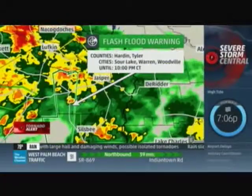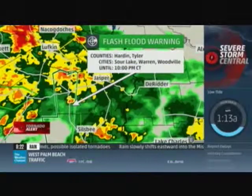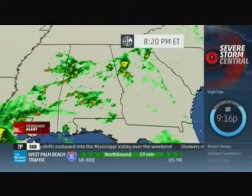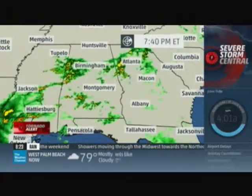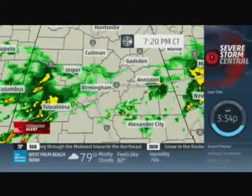This flash flood warning in Hardin and Tyler County as we head off to the east goes until 10 o'clock for Sour Lake, Warren, and Woodville. So flooding is going to remain an issue as we have this very unsettled weather pattern. It's continuing to just drag across the southeast. You'll notice that line there all the way into Birmingham and now getting on the doorsteps of Atlanta as well, where we're looking at the potential for storms and heavy rain.